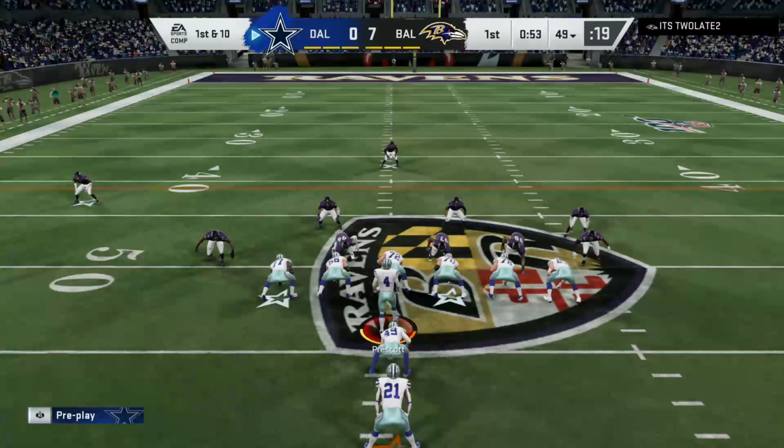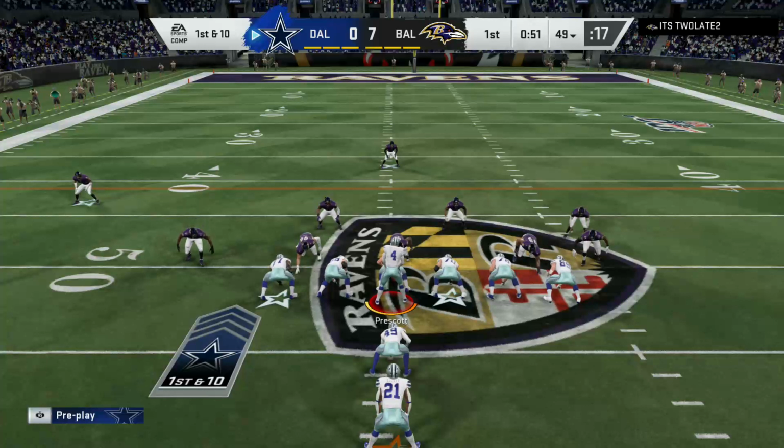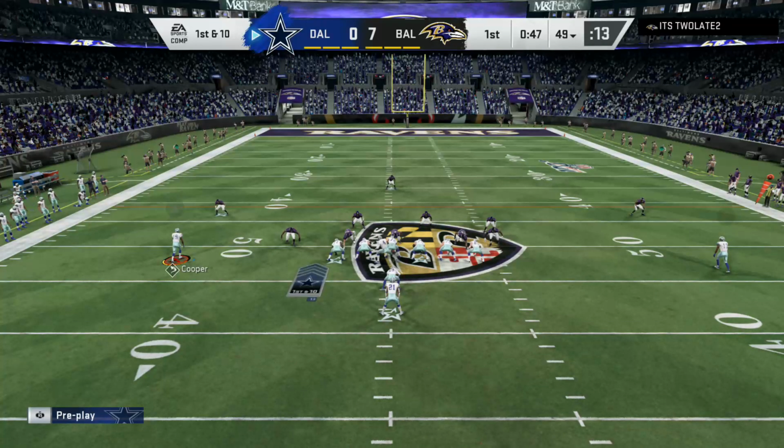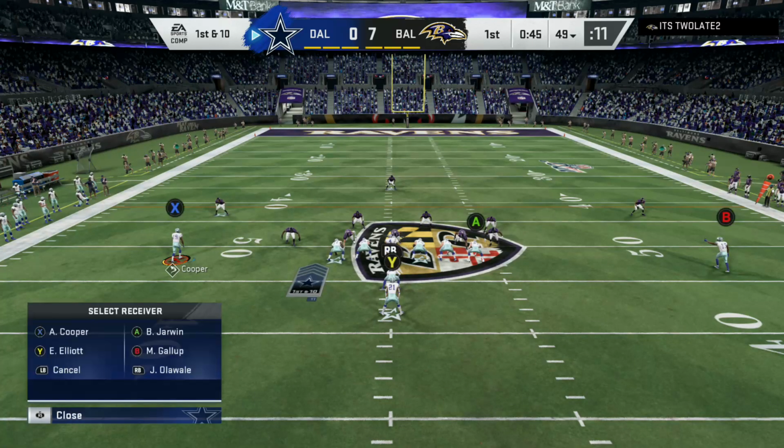Hey, here we go. 57. Let's get off the field, D. Let's get off the field, D. We're going to 54. Line in. Hey, 47.